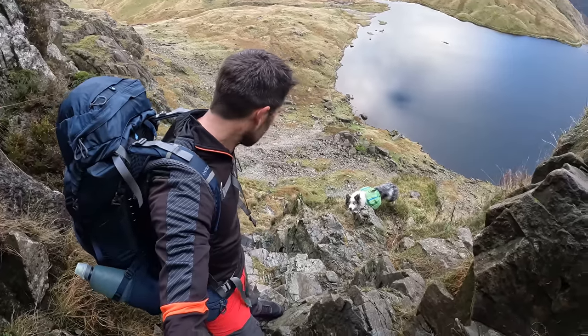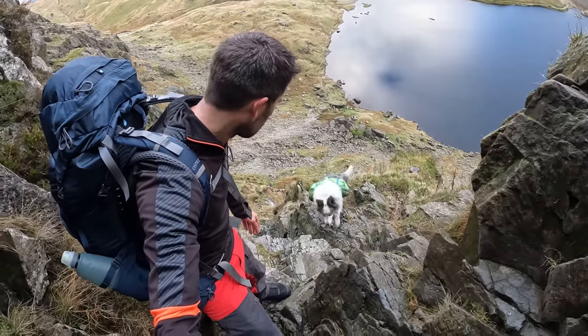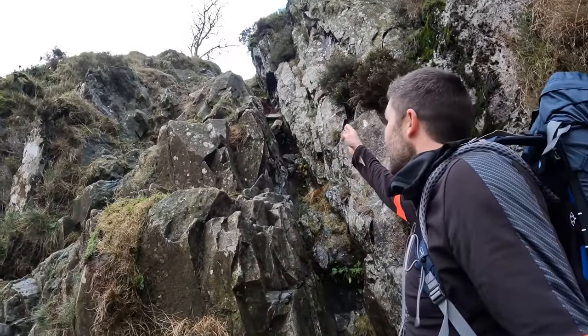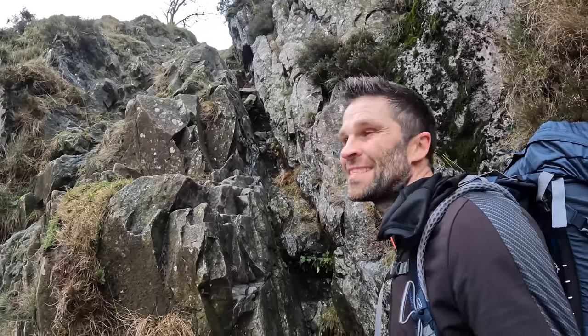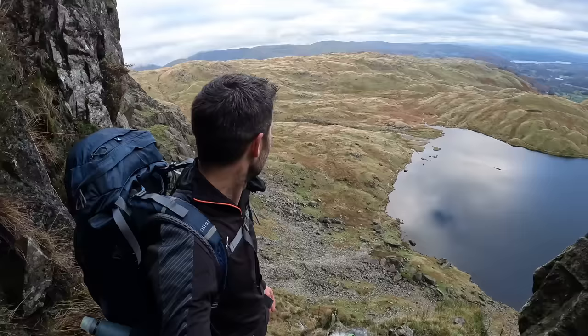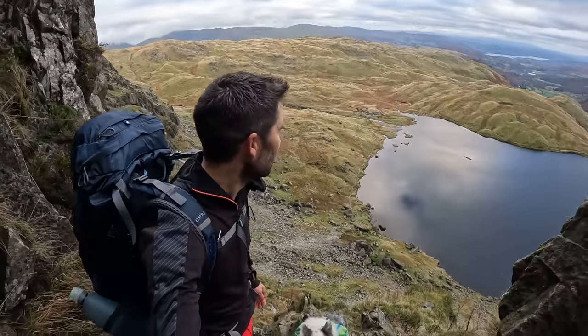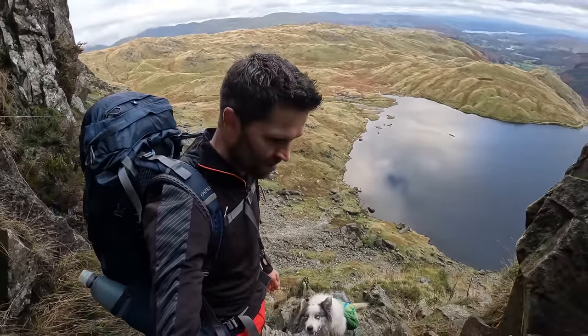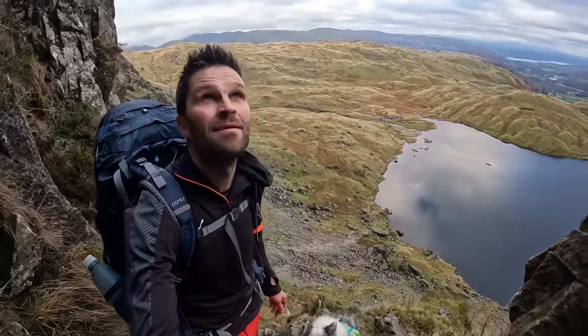So, right then, Blue, come here then. Stand. Because this next section is quite awkward. If we turn you round, you can just see up through this little gully bit here. So it's gonna be a bit tight. With a backpack, it'll be tight, and obviously the dog's backpack will be tight too. Slow and steady, eh? Just stunning though, look at that. How lucky are we to be up here? Just absolutely incredible. Right then, Blue. This is gonna be tricky, very tricky. You ready?